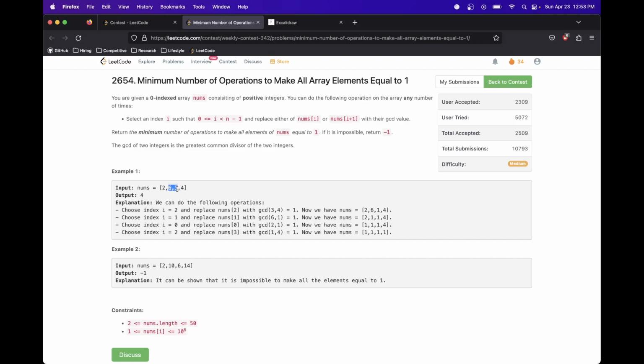We'd be like, okay, 6 and 3, GCD is 3. 3 and 4, GCD is 1. So this also works. That doesn't beat our minimum, so we still are at 3. And then we would say, what about every subarray starting at 3? Well, 3 and 4, the GCD is 1, but the length of this subarray is 2. So with this in mind, we can just say, okay, the minimum length subarray we found is 2.